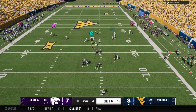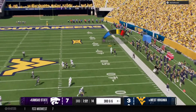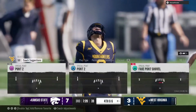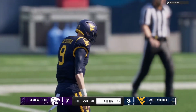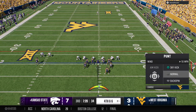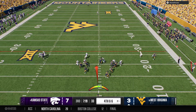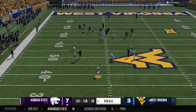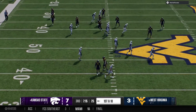Dropping back, looking to throw for the first down. Looking to make a play deep downfield. Oh, and he can't quite hold on. A great chance for their first interception here today. But it's going to bring up 4th down. The Mountaineers will line up to punt it away. He'll call for the fair catch here.